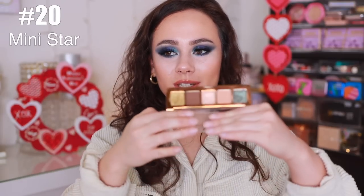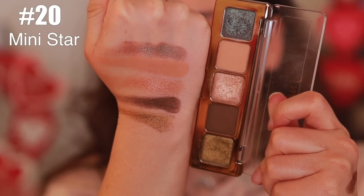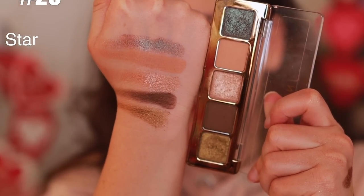20, we have the mini star palette. This one is just a really fun one. I don't reach for it as much as I wish I would. I actually should reach for this one very soon. I just don't use it as much, but it's super duper pretty. This one has no rhyme or reason. This is just where it fell. It's a good one.